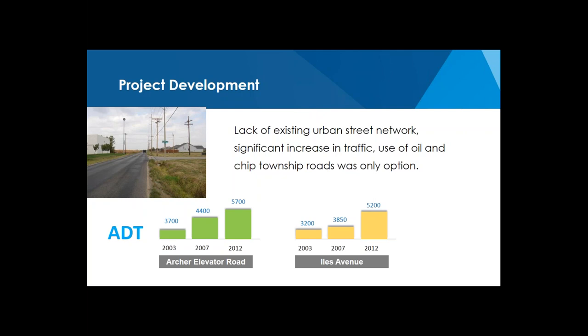So all of these developments have come in, and there's been a slow buildup of infrastructure to coincide with that, unfortunately. And so you see the traffic increasing, but they're using these old oil and chip narrow roadways, and it's a hazardous situation in some cases. In the bottom of this slide, you can see the average daily traffic increases for both Archer Elevator Road and Isles Avenue based on the IDOT traffic counts.